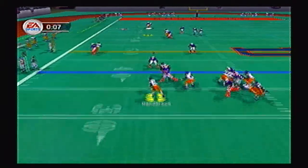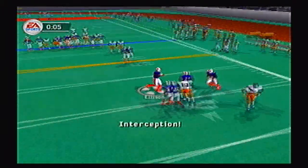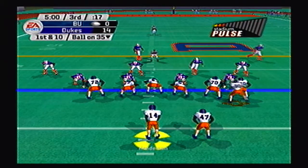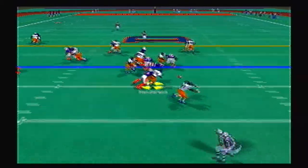Backup quarterback Henderson in the game. Throws it deep. Deflected. Intercepted by Ellison. That would end the half. Now into the third quarter. Henderson options out right side.